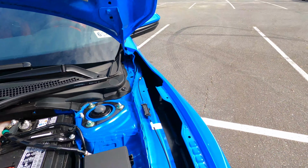Shut this door. Now, Honda says you get 35.9 inches of rear seat leg room. I am 5'8", and I do have the driver's seat in my seating position. And I have, you know, pretty good space down here. You don't have a lot of space under the seat to put your feet, but overall, it's pretty decent space.